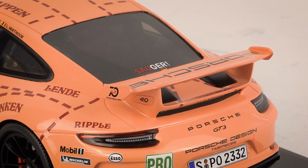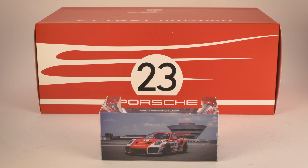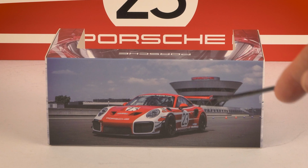Am I right? Yeah, and then the packaging for the GT2 RS is also just lovely. For the 1/43 scale, we have the background, the real car, as I showed you that in the Speedster video where we actually visited Leipzig.